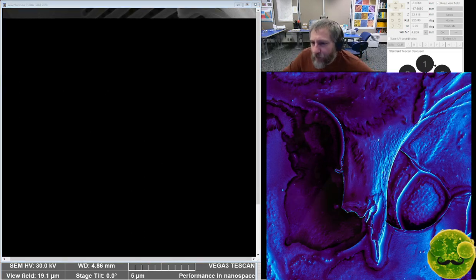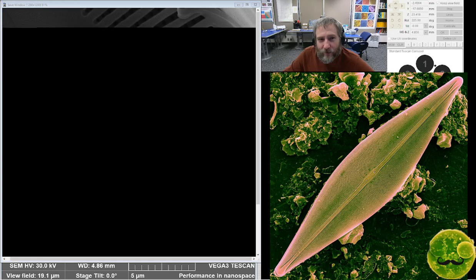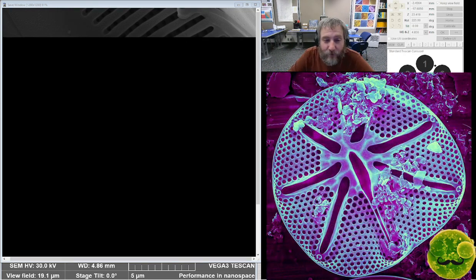Okay. Hey, Rams Reef, hello. Yes, all diatoms taste like Smarties. I mean, if they were big enough that you could eat them, they would taste like Smarties. Some of them also taste like Pez.